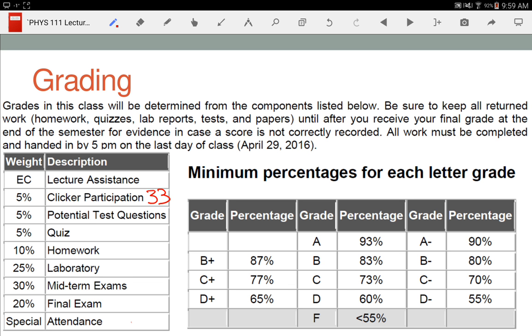The school allows you to have one excused absence per week that you have lecture, or per day in a week that you have lecture. Wow, if this were per week, it'd be 15 for everybody. Per day in a week you have lecture. So we have lecture 3 days a week. Hence, you're allowed 3 excused absences.